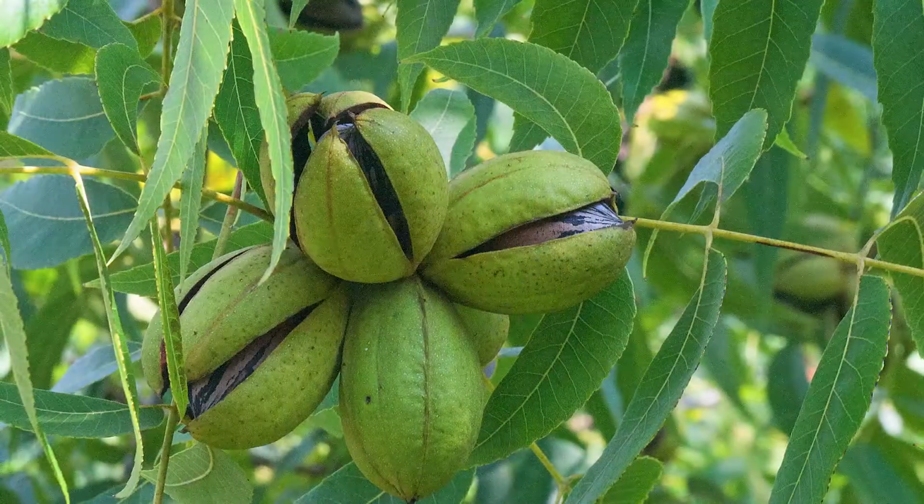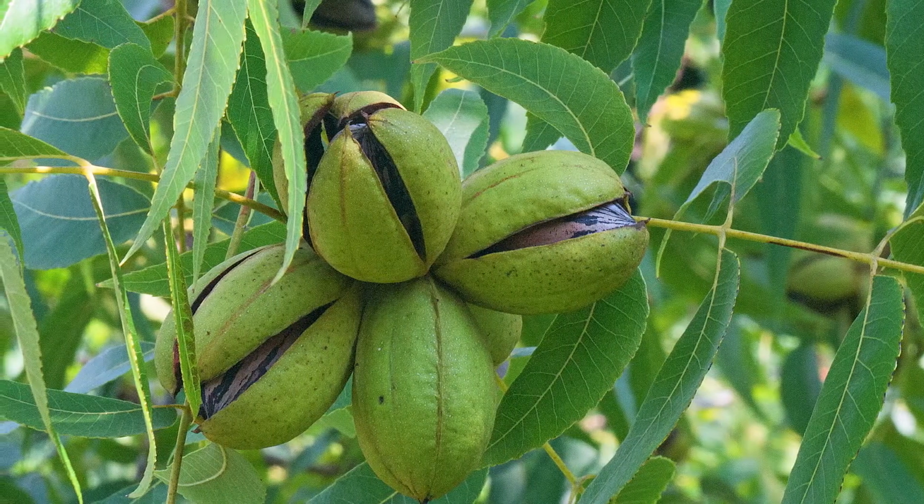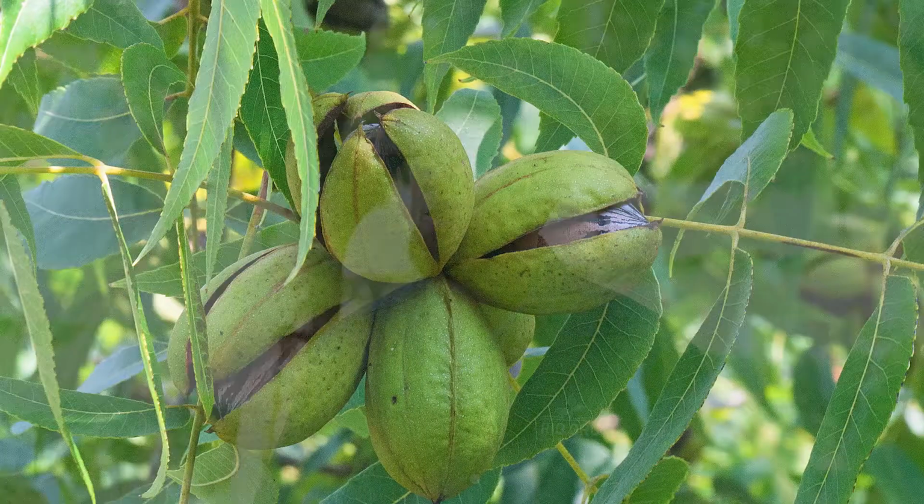We're just now beginning to work a little bit with calcium. Because our soils are high in calcium, most people don't pay any attention to calcium, especially in the nuts in the Southwest. That's something we're just starting to learn a little bit more about.